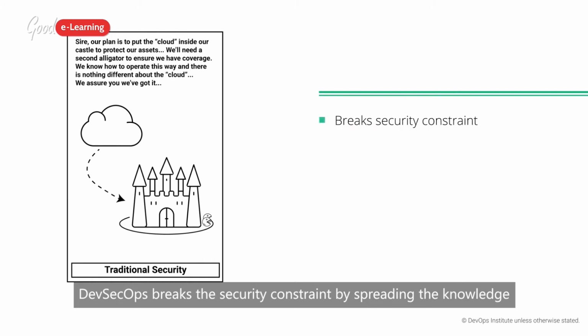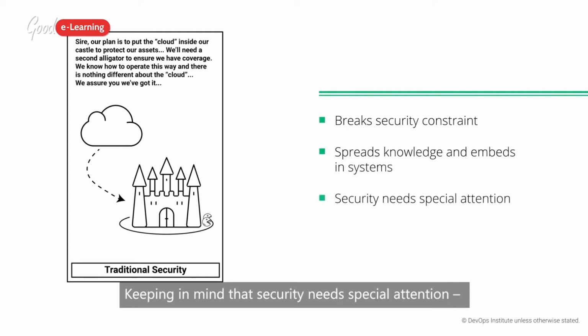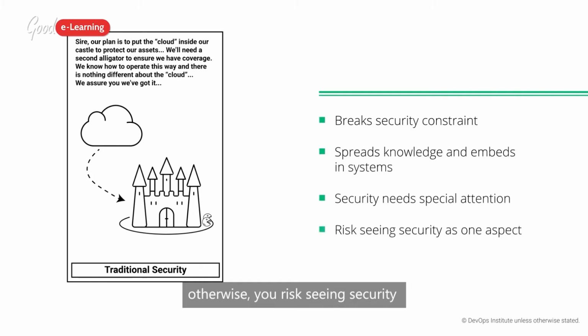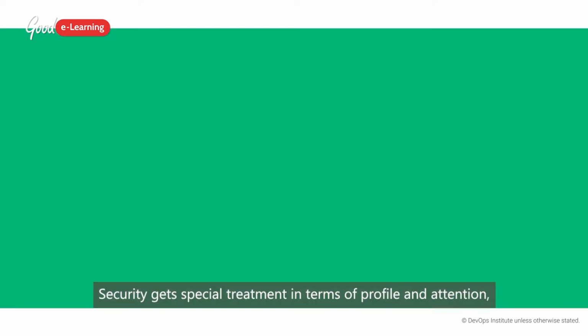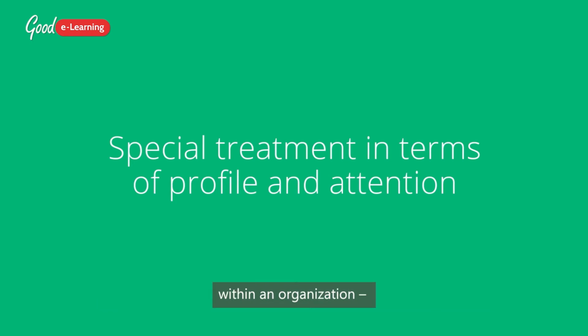DevSecOps breaks the security constraint by spreading the knowledge between humans and embedding it in systems, keeping in mind that security needs special attention. Otherwise, you risk seeing security as just one aspect of building and improving software and services. Security gets special treatment in terms of profile and attention, so it makes sense to incorporate it into the DevOps approach within an organization, especially one where security is critical.